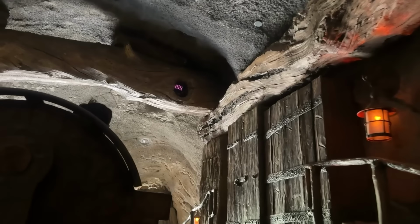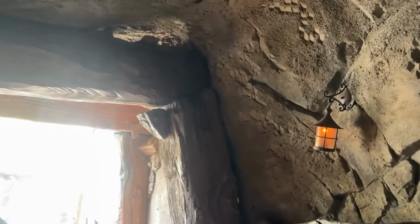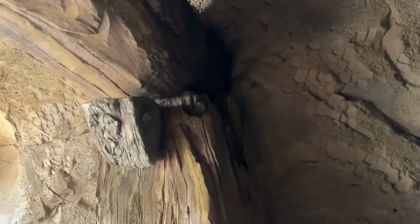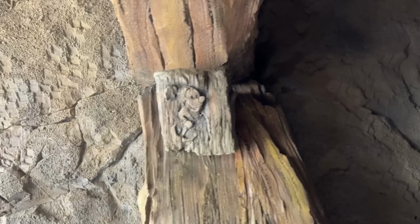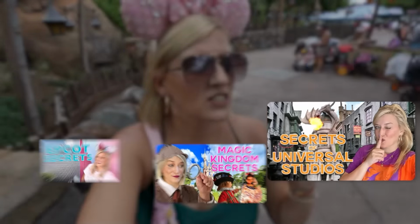If you are on the right-hand side, just before you crest the hill after the Mine of the Dwarfs, on the last wooden plank column before you exit out of the mine, there's a Mickey carved into it, and he's holding a pick, like he's one of the miners as well. Very, very cute. Friendly reminder that I have a whole secret series where I point out little details like that about different attractions in all four parks. But such a cute ride. Very glad I did that. And now we're headed to Tomorrowland.